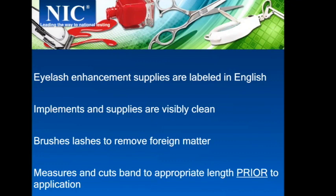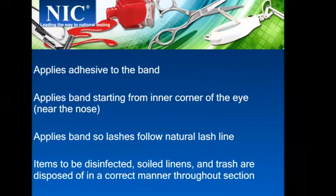Then we want them to brush the lashes in order to remove any foreign matter. And we know that there are no lashes on that. They're going to mock that process here again, like they did in the makeup process, or simulate that, I should say. And then they're going to measure and cut the band to the appropriate length prior to applying it.